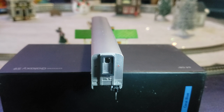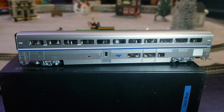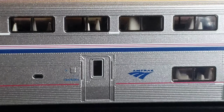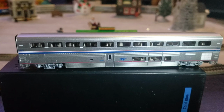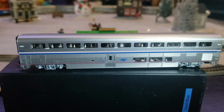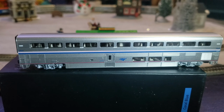The front and the back both look the same. The bottom is also the same, just like the last one. And if you look closely inside, you can see all the little chairs inside, which is really cool. So that does it for the coach class. There's not really much to go over because it's basically all the same thing.